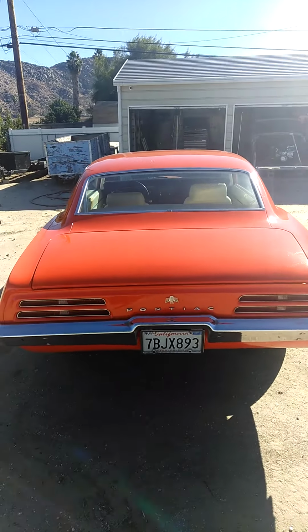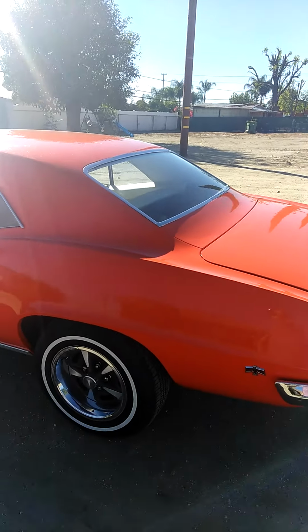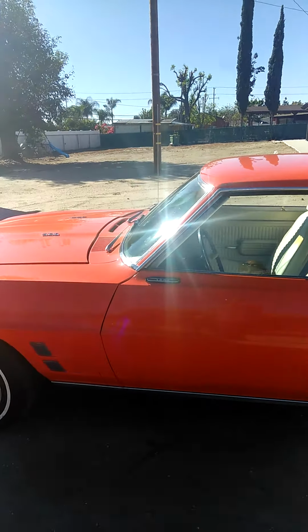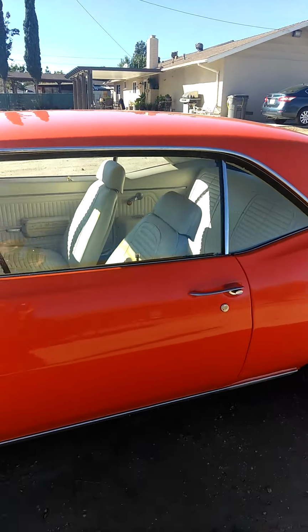Speedometer works. Gas gauge is working. Got some new carpet. Interiors are pretty good. I'll open it up right now and show you. Has a rebuilt carb. Also has a disc brake conversion in the front with the power brake booster. Has a rebuilt carburetor.